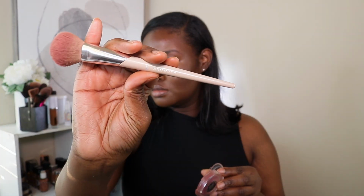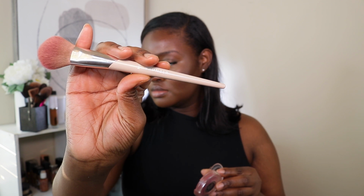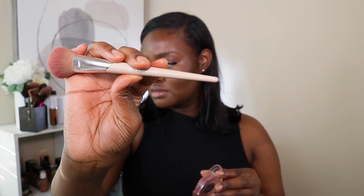This is also on the pricier side of brushes, but I've had it for years. I didn't pay for it. I think I got this in PR, which I'm super grateful for, but it pays for itself because I've had this brush for maybe 2 years, maybe 3. It might be 3. Actually, it might be 4. I'm not sure, but I've had this brush for years, and I can't put it down. So yeah, the 195 bronzer brush from Fenty Beauty to use as a blush brush.